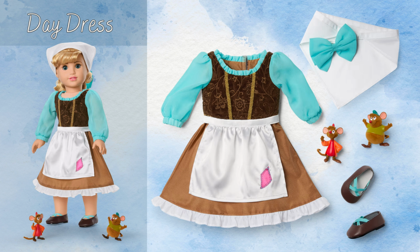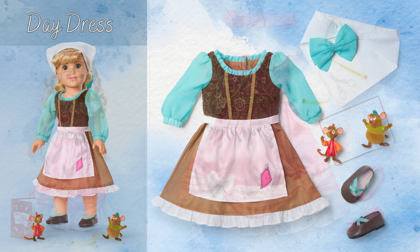I love that the head wrap has a matching bow on it, and I especially love that they've included Jaq and Gus Gus. I love Gus Gus's little expression here, Jaq with the wave. These two are adorable and the perfect accessory for this outfit.